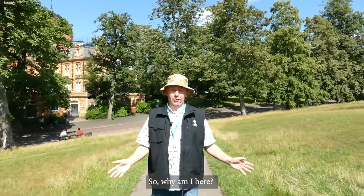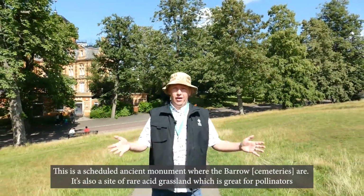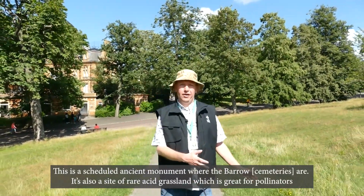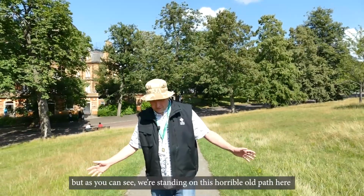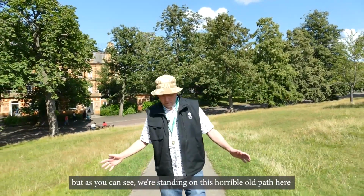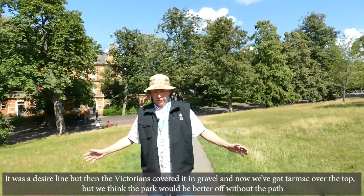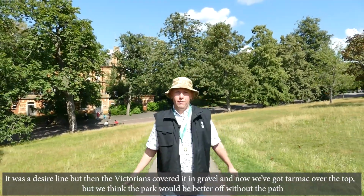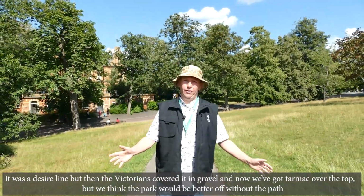So why am I here? This is a scheduled ancient monument where the barrows are. It's also a site of rare acid grassland, which is great for pollinators. But as you can see, we're standing on this horrible old path here. It was a desire line, and then the Victorians covered it in gravels, and now we've got tarmac over the top, but we think that the park would be better without the path.